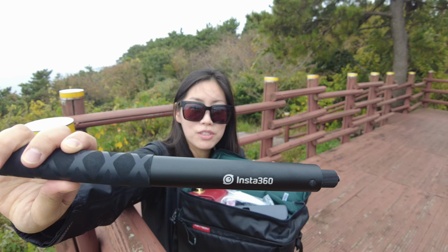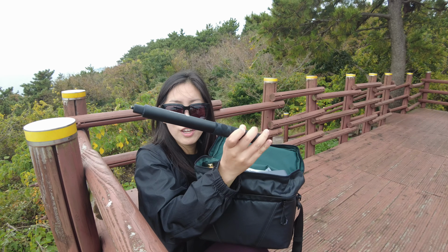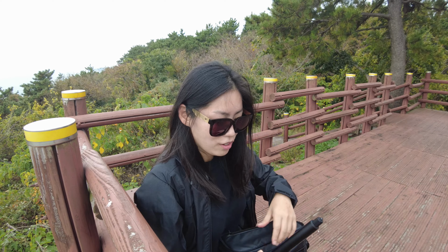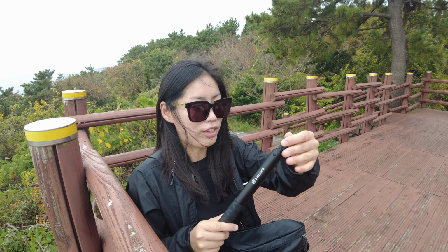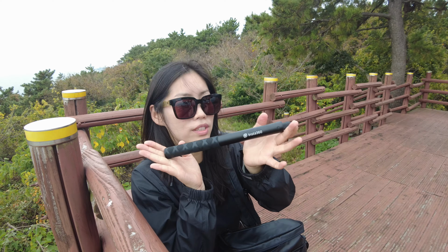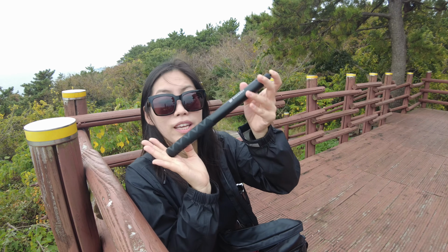And this is the invisible selfie stick for the 360 degree camera. I think this is essential for the ONE X2. You definitely want to carry an invisible selfie stick, and this is the only selfie stick that I'm carrying with me on this trip.